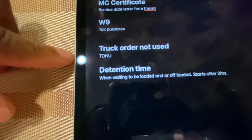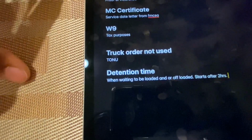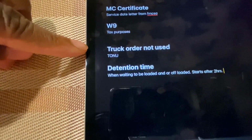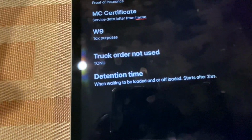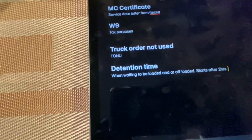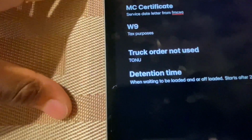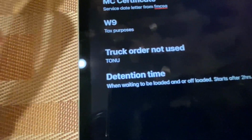Truck order not used. If you run into an instance where a broker books your truck and they end up canceling it for whatever reason, you can bill them a truck order not used for booking your truck and not utilizing it. You can charge them anywhere between $150 all the way up to $300. Now, most of these brokers are gonna go the cheap route and try to pay you the minimum possible.